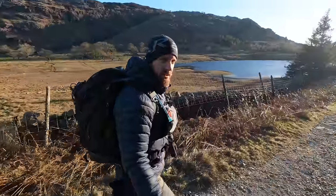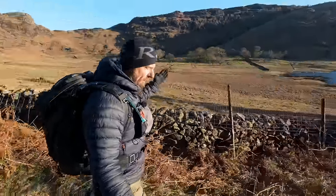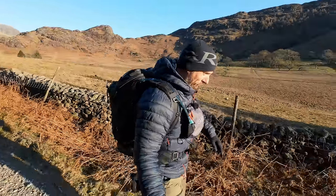Right, let's get through these woods and get round to the other side where we can take in that view back towards Langdale Pikes properly. Look at it all. Let's go.